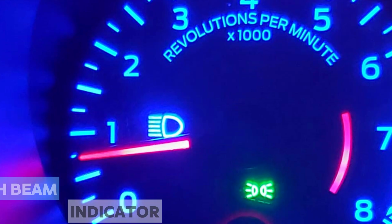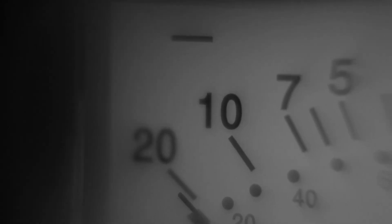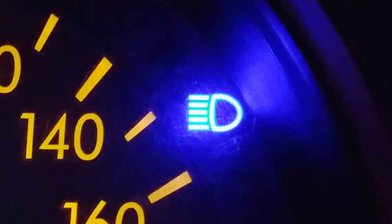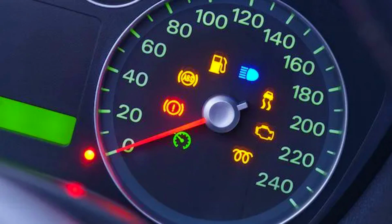Number 15. High beam indicator. A calm blue light, but don't let it fool you. If it's on when it shouldn't be, you might be blinding every driver coming your way. That's not just annoying, it's dangerous. High beams are for empty roads, not city streets. So when that icon glows, double check, because one glare could cause one crash.